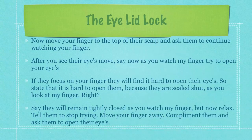If they focus on your finger, they will find it hard to open their eyes. So state that it is hard to open them because they are sealed shut as you look at my finger. Then give them another positive affirmation. Say they will remain tightly closed as you watch my finger, but now relaxed. Tell them to stop trying, move your finger away, compliment them, and ask them to open their eyes, and they'll be able to.